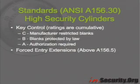The other thing ANSI does above and beyond UL 437 is apply key control. And that contains 3 levels of key control. So the manufacturer has to restrict the blanks. The blanks are protected by law, so you can't go into your hardware store and have a blank made, and you need to provide authorization. So when you purchase a high security lock, typically you'll receive a credit card or something identifying you as the owner and purchaser of those locks.